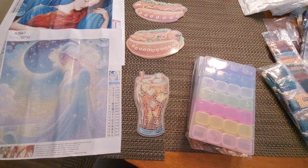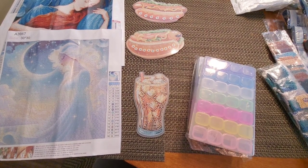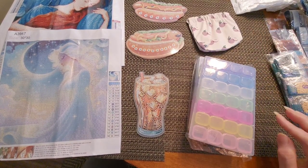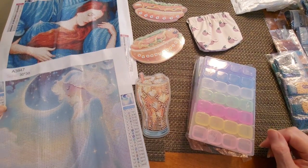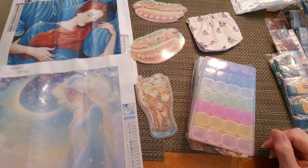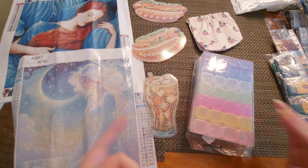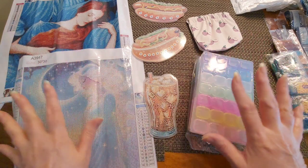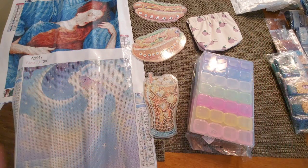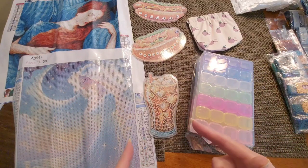Where's my bag? My bag is underneath all of this. Love it. And my cute little cosmetic bag here. Oh my gosh, these are beautiful. These are beautiful items, and they're from FANSELLS.